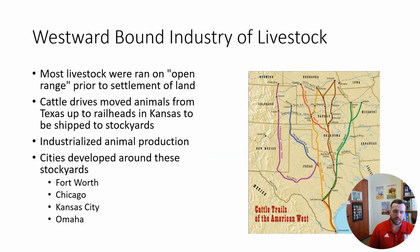Most livestock within this timeline within the United States were run on a concept known as open range prior to the settlement and divvying up of land by the United States as well as the farming industry. Cattle drives were these historic routes taken by ranchers across the Great Plains to make it up to the railheads in Kansas, that were then shipped to stockyards across the Midwest and began this model of industrialized animal production. Because beforehand, most people weren't able to get beef from two states away.